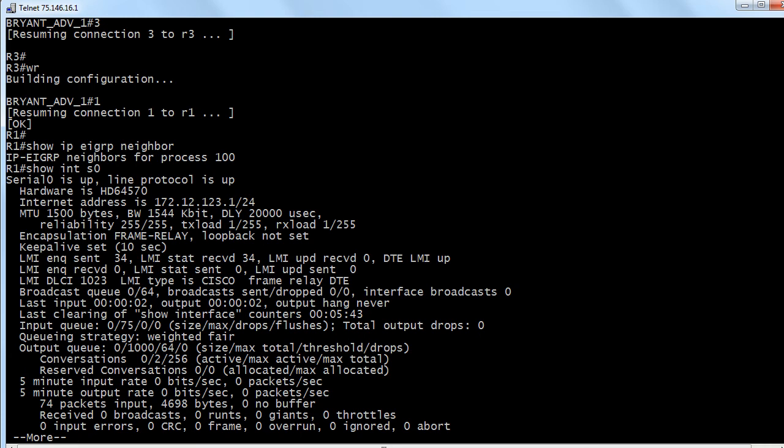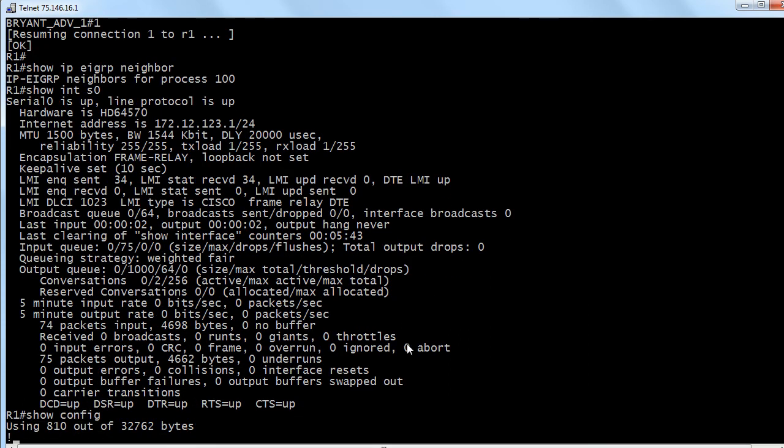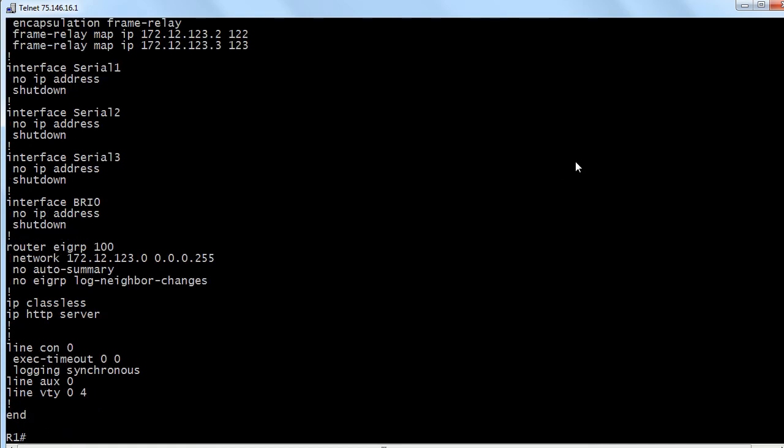So we don't have any adjacencies, but we could ping with no problem at all. And that EIGRP config looked pretty good to me. And we'll look at it again. You can see my serial 0 config there. Everything's fine there. We sent the pings over. There was no issue. There's nothing tricky there, blocking any packets.